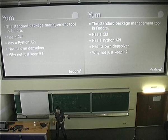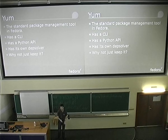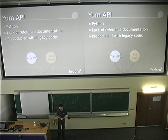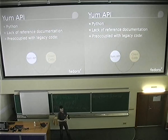So the question people are asking is a logical one. Why not just stay with YUM? And that's what I try to describe. Why not? The first thing is the API.